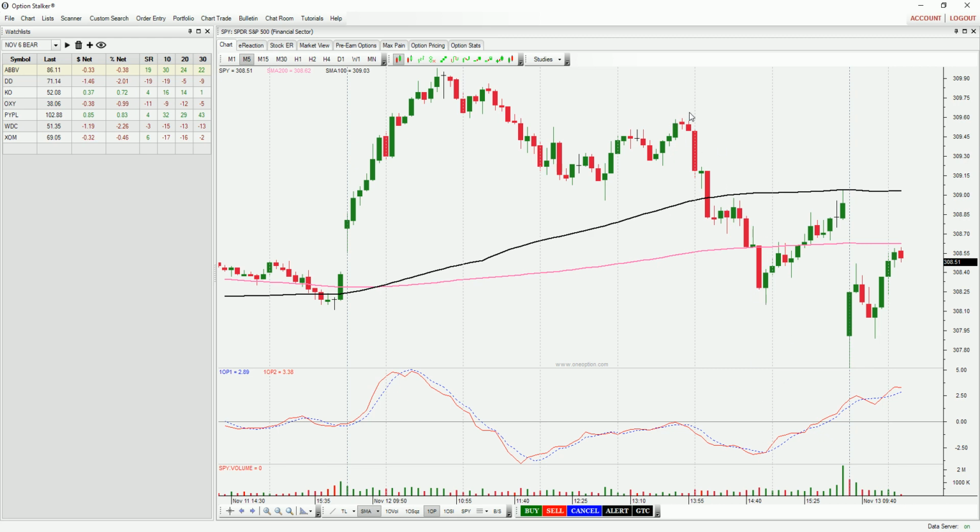Comes down, draw your downward sloping trend line. Aha! Another bullish cross right here. That's how we do it. This is the only indicator you need to trade the S&P 500. I spent years developing it.